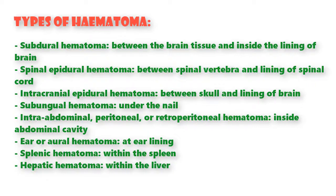Subungual hematoma, under the nail. Intra-abdominal, peritoneal, or retroperitoneal hematoma, inside the abdominal cavity. Ear or oral hematoma, at the ear lining. Splenic hematoma, within the spleen. Hepatic hematoma, within the liver.